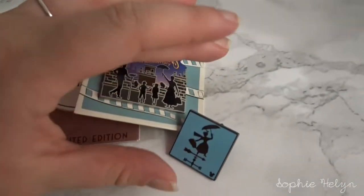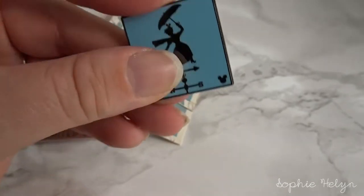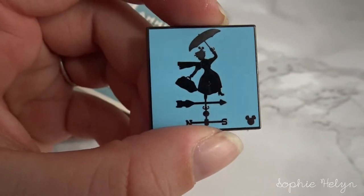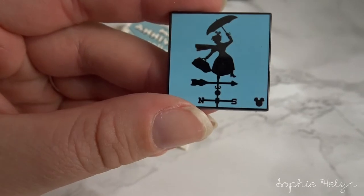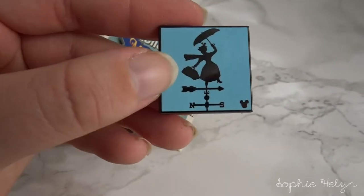We then have three Mary Poppins pins. The first one is a hidden Mickey pin. Again, this is definitely authentic. This one in particular I did get from a live sale on Facebook with reputable sellers. There's a few live sales that go on, and there's some well-known Facebook sellers on there.